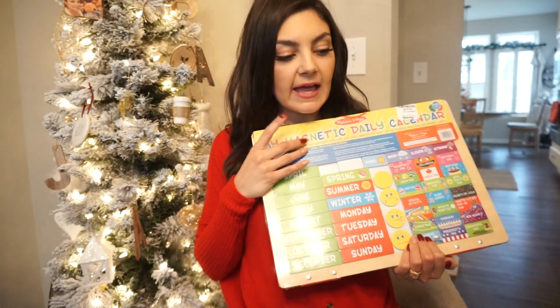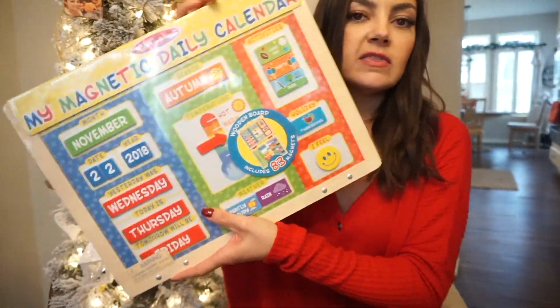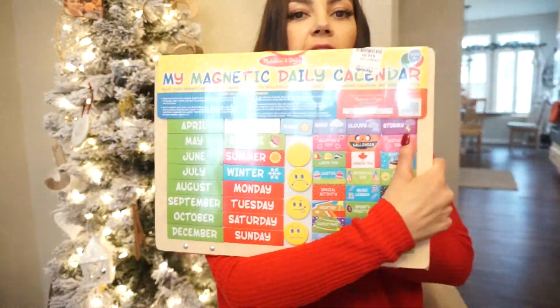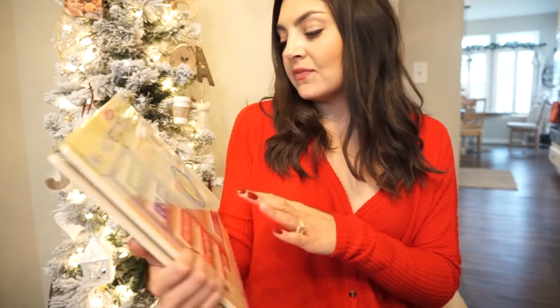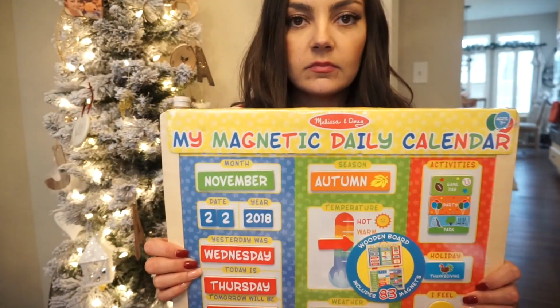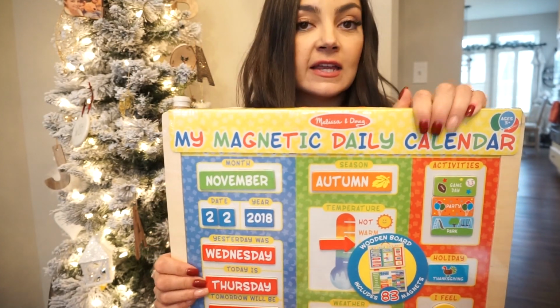I found this at TJ Maxx or Marshall's. It's by Melissa and Doug, so you can also find this on Amazon. But it is a daily magnetic calendar, and I got this for her because she's obviously doing this in school right now, learning days of the week, numbers, months, seasons, and not only is it educational, but it's also something fun for her to do every day and learn the holidays, the seasons.